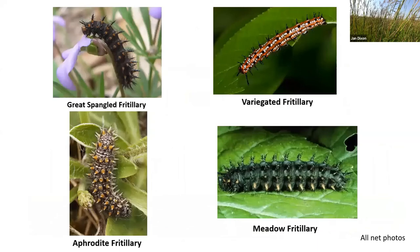These caterpillars certainly do look interesting and also not very appetizing if you're a bird thinking about picking them up. I've only seen the great spangled fritillary caterpillar. I haven't seen these others, but I hope to this next season.